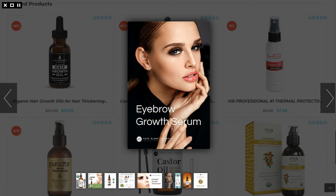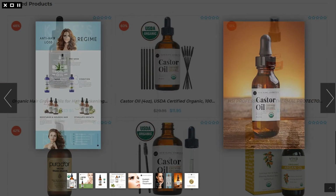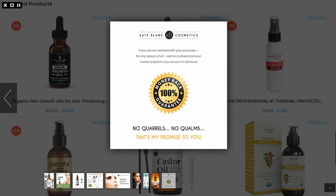Review by Amazon customer. So I normally don't take the time to write reviews, but for this it's worth it. I had eyelash extensions that ruined my natural lashes and needed something to help them grow back, and oh my goodness, this works.